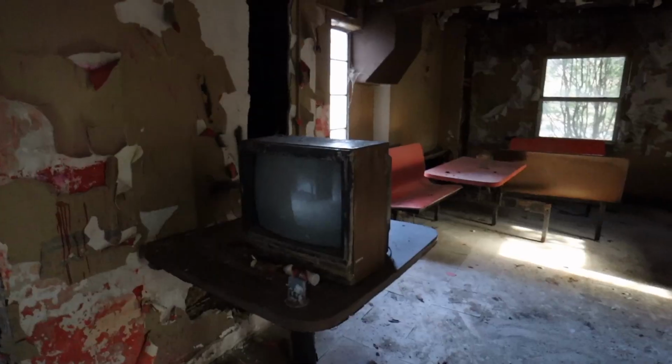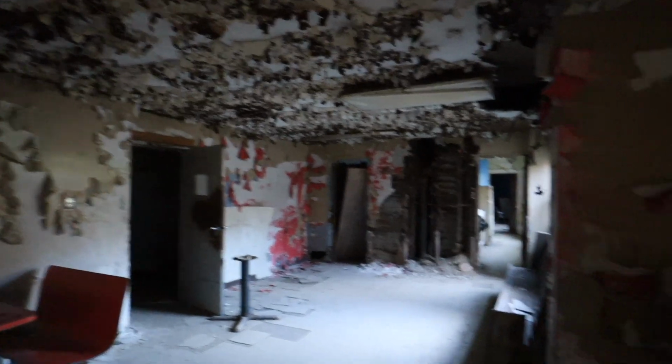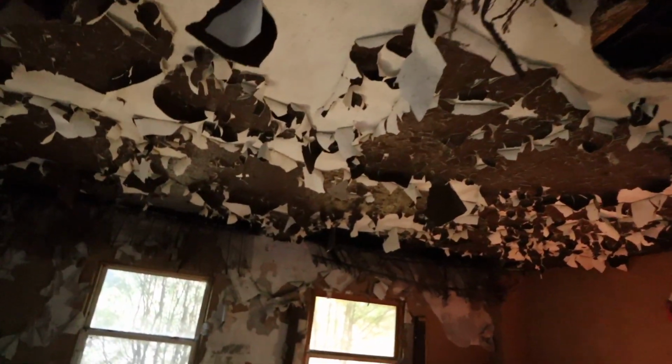I like this self-guided tour because it's kind of just like a free-for-all. You can just go wherever you want, check it all out. This room looks straight up like out of Silent Hill with all the ceiling paint basically dripping off.